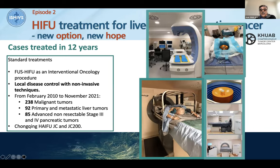Well, this is our experience. For the last 12 years, we've been dealing with focused ultrasound, with HIFU, with the JC from Chongqing HIFU and the JC200. Both devices are excellent from our point of view. We always deal with the concept of trying to control local disease with non-invasive techniques, and this control of local disease can help us manage the systemic disease. In these last 12 years we've treated around 238 malignant tumors, more than 250 now, around 90 primary and metastatic liver tumors, and 85 non-resectable stage 3 and 4 pancreatic tumors.